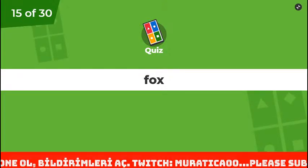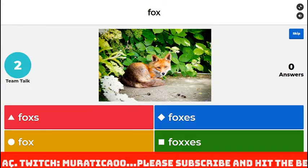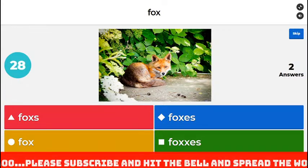What is the plural form of fox? Is it fox? Is it foxes? Fox, foxes. Which one? Go on.